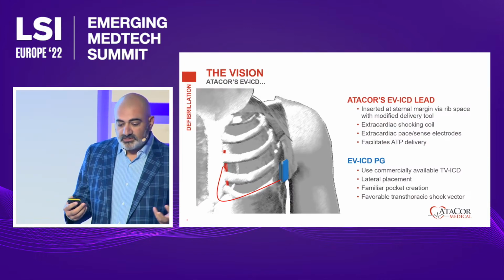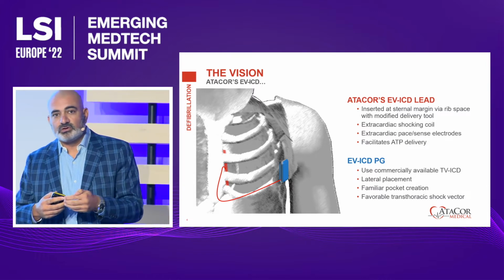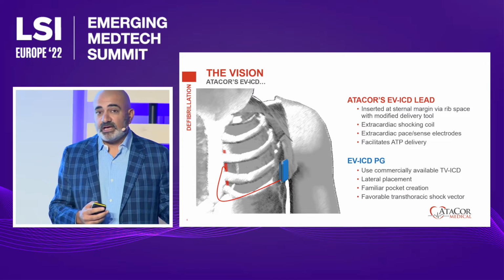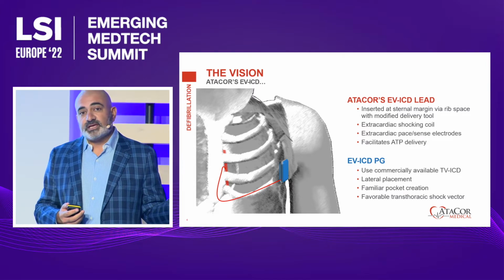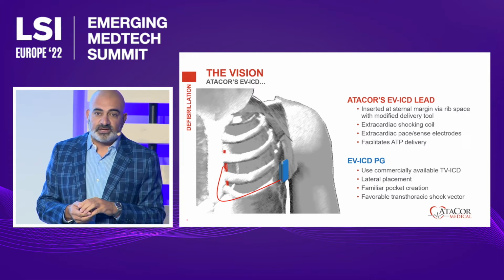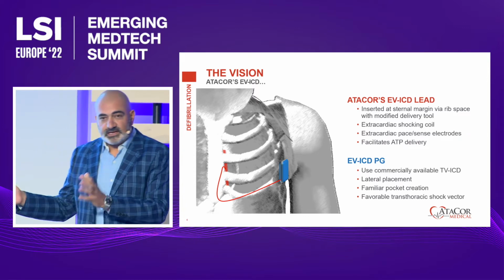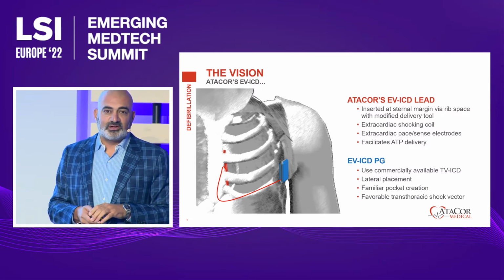And so what we can do is put something just through a rib space, sits in the connective tissue above the heart, and connects into an existing ICD, an implantable defibrillator that's already on the market. So we take existing devices that are meant to be attached to leads inside the heart and effectively convert them and make an extravascular ICD system with them. So here you can see an image. The blue device is that extravascular ICD. The red device here in pictorial is showing our lead.